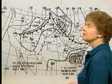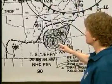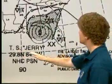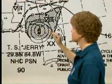Now move over to the lower right-hand chart, which is the 24-hour surface prognostic with a valid time of 1200 Zulu. There's some unusual stuff going on down here in the Gulf of Mexico. Notice this symbol and the notation below, TS Jerry. TS Jerry stands for Tropical Storm Jerry. Now, if the symbol had a solid center instead of a clear one, they'd be telling you that Jerry was a hurricane instead of a tropical storm.